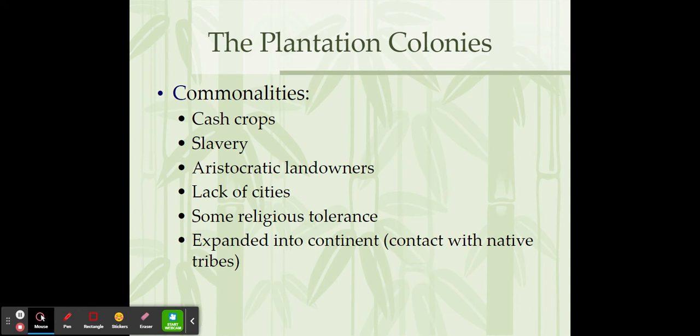But what is common, and this is common with all of them, is the relationship or lack of relationship with Native Americans. As more and more settlers come, or as more and more of them are born, they continue expanding westward into the continent, which is just going to mean more conflict with more Native tribes in the years to come.